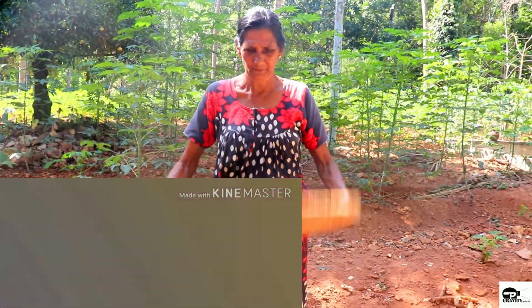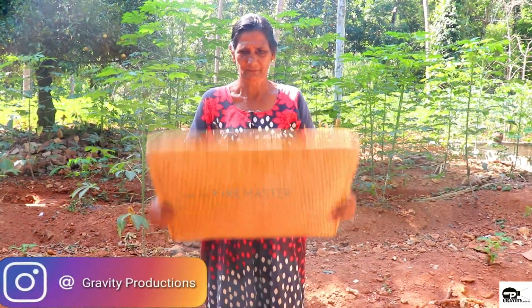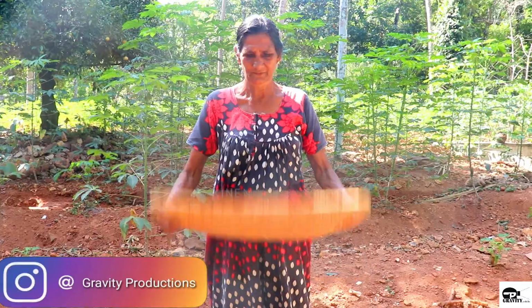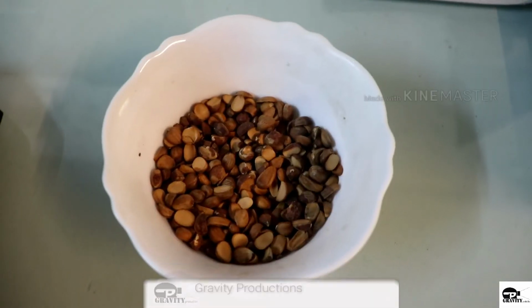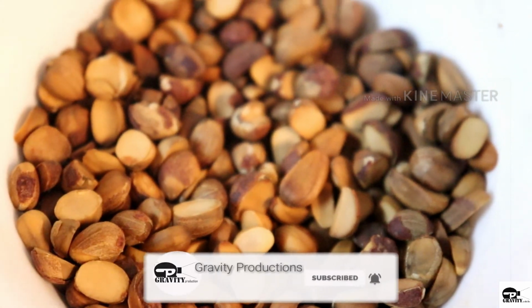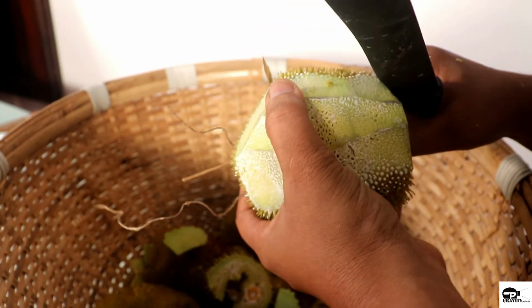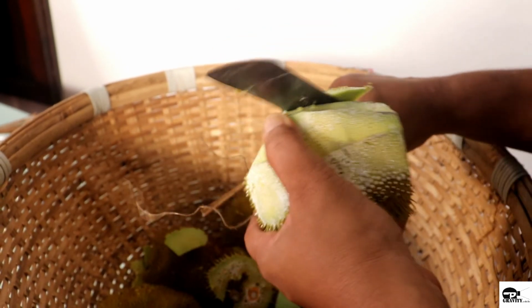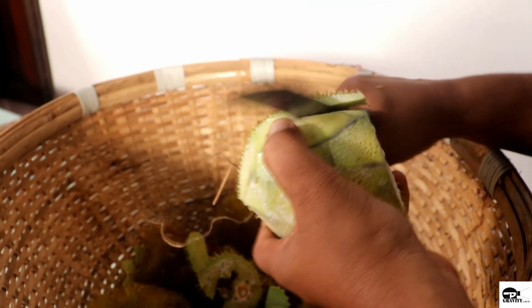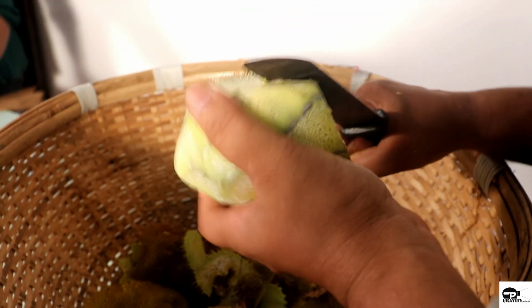It is then winnowed to remove excess sand, and the outer covering is also removed before it is served as snacks. The raw fruit can also be cooked, for which the skin is peeled off and steamed for some time. Having this will reduce backache and stomach problems.